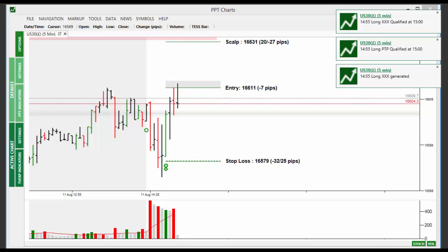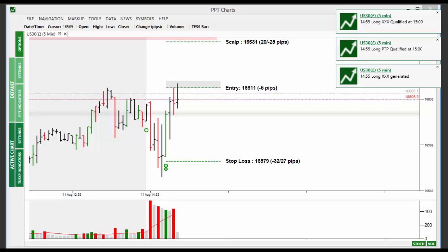So we can see that weakness at the 16,600. They want to desperately keep the market above this level. There's no doubt about that. This was evident from the start of the trading session. So we're seeing this here, where they're absorbing some of the selling even though it's coming into the market. So a bit more weakness.